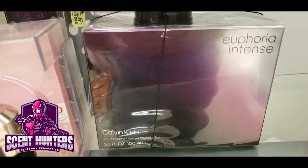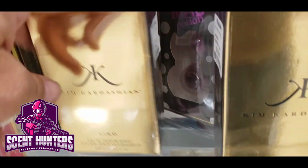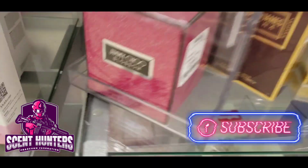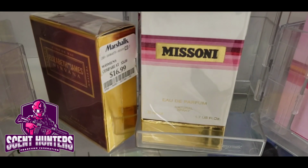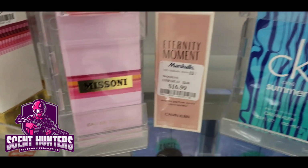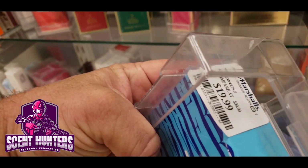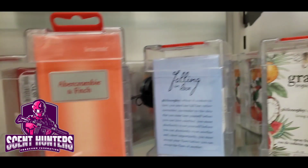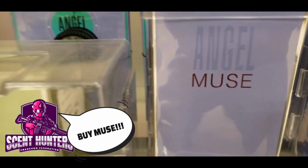Has anyone tried the Euphoria Intense yet? Kim Kardashian. Another Missoni. I do not have that CK One Summer yet. I really like this one, Muse.